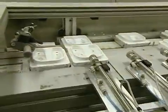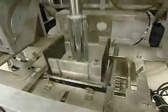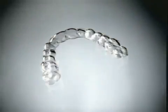Align's engineering and manufacturing teams are proud of the product we deliver, and we are committed to finding new ways to improve our existing processes and to support the growth and success of our customers and of the Invisalign system.